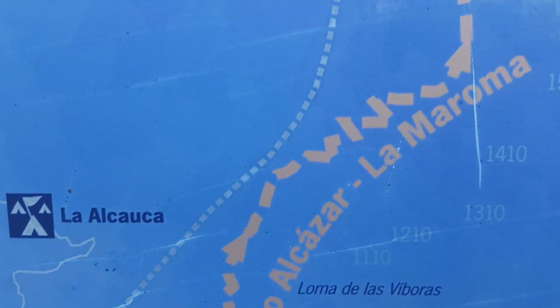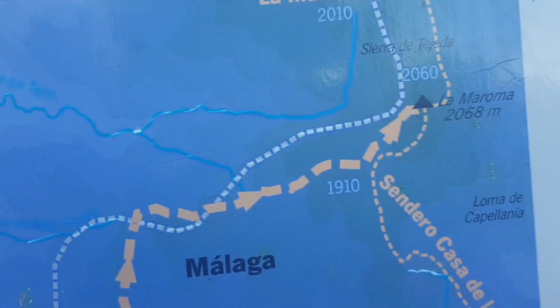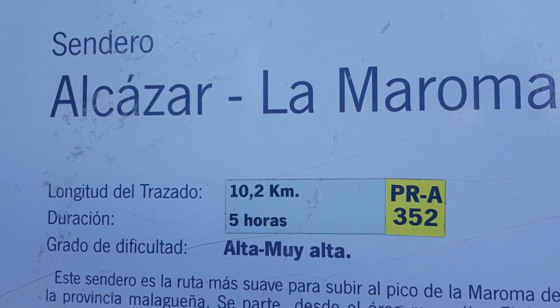Up to the start point here, we've taken quite a bit of elevation out of the climb already, which is great. I think it's about 800 meters here. We'll get cracking now up to the top. It's about 5 hours apparently, so let's get going.